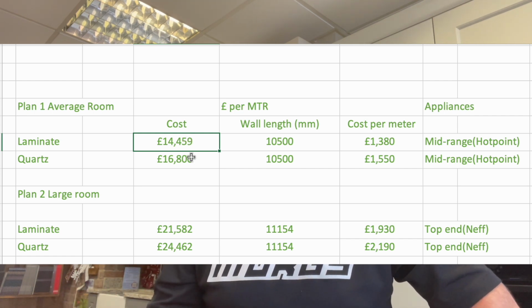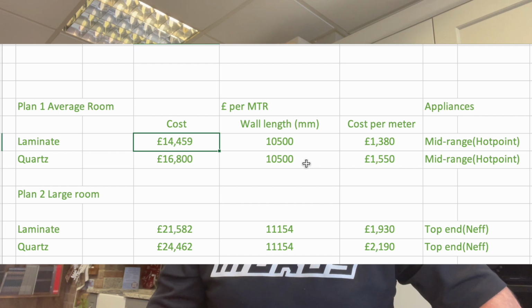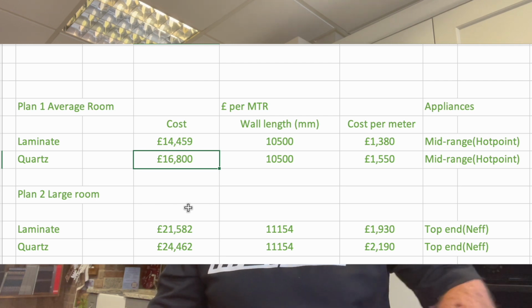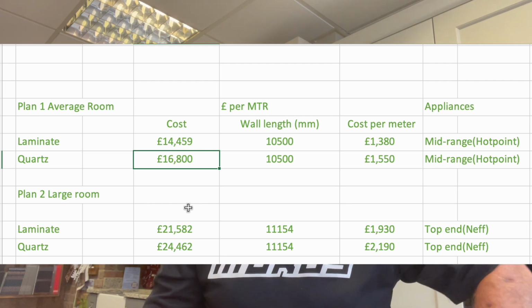14,400 figure. And again, if we did it on quartz, we'd be multiplying those two figures there, and it will give us that figure. And that would be the cost of that kitchen. And I've worked this out on about 10 or 15 designs, and it is pretty accurate. Let's talk about plan 2 then.